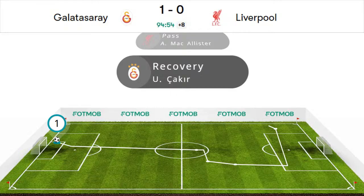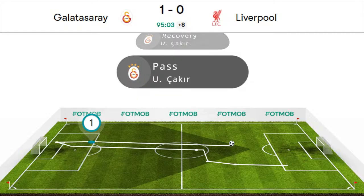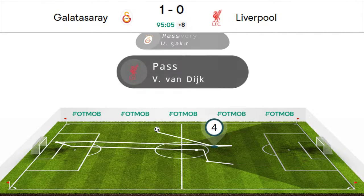Not a bad effort from Torreira against the substitute goalkeeper as well, of course. Alisson being replaced by Mamardashvili through injury.